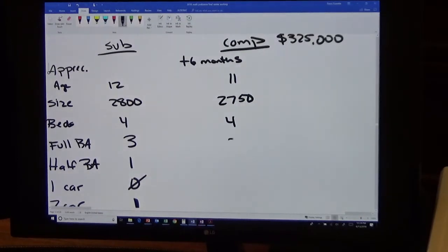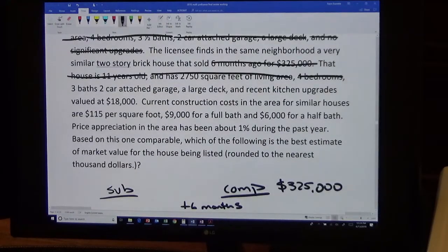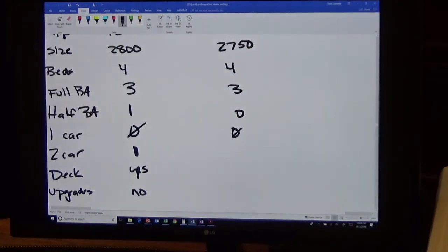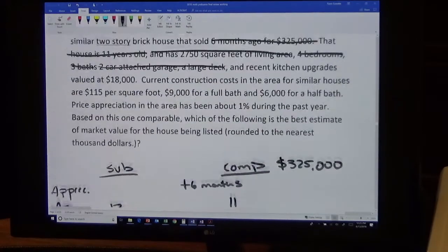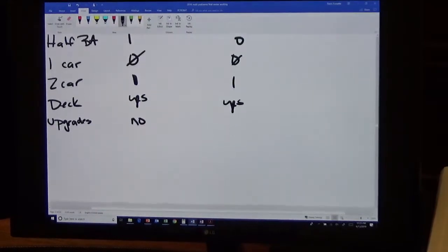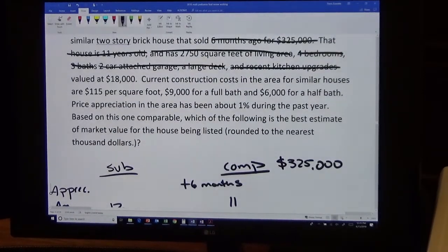4 bedrooms, 3 baths. 4 beds, 3 full baths, 0 half baths, a 2-car attached garage, and a large deck. So it has 0 1-car and 1 2-car, and deck is yes. And finally, recent kitchen upgrades valued at $18,000. So upgrades are just going to put yes. We'll worry about the amount when we actually do the adjustments. Okay? Current construction costs in the area, and then they give us all our adjustments.